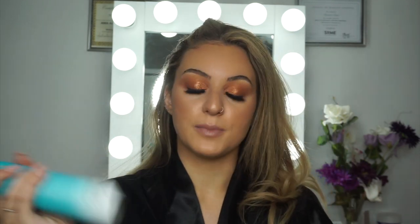Okay, so now on to the hair. My hair is probably like a week old. I have not really washed it. My hair doesn't really get super oily, so yeah, it's also blonde now, so I don't have to wash it as often at all because it's a little bit more dry. So dry shampoo is my lifesaver. Just keeps my hair smelling fresh and looking fresh. So this is the Moroccan oil one.